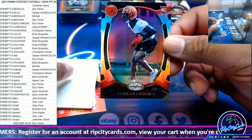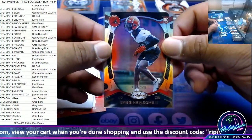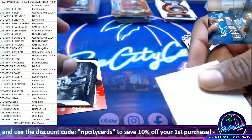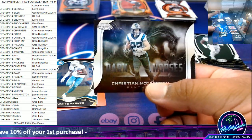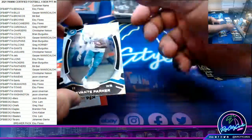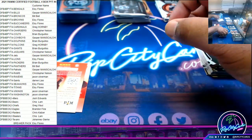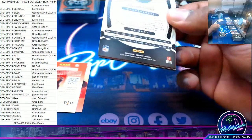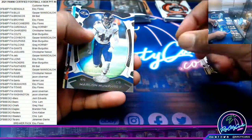Greg Newsome, cornerback, rookie for the Browns to 249. Lock's the backup? Oh, damn. Really? When did that happen? Damn, they're trying, my boy, Drew Lock. I like Drew Lock. Better than I like Teddy Bridgewater. He ain't been the same since that disgusting injury he had a few years ago.